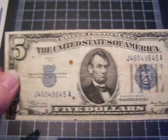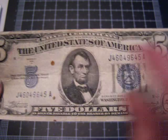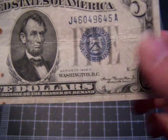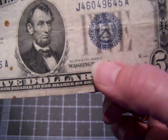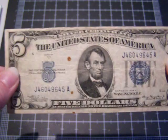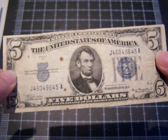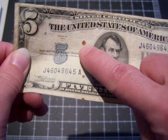And then in one of them, I found a $5 bill, but it's also a silver certificate from, I can't read this, it says 1934 down here. So I don't think it's worth very much, maybe a couple bucks more than face value, especially because it's got some marks here, but that's okay. Always nice to find money.